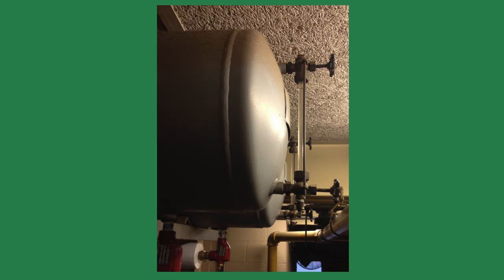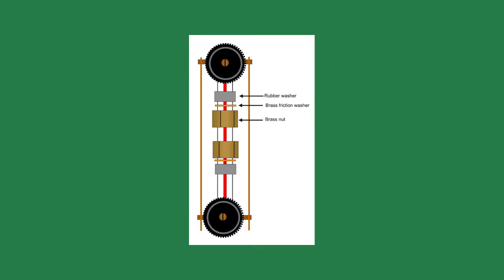The gauge glass is leaking. This is more common. You can try tightening the packing nut on the top valve and the top vertical nut on the gauge glass. Be careful tightening the gauge glass nut, as the gauge glass could break, spraying you with water. If you're confident the gauge glass is where the air is leaking, I would suggest changing the rubber washers.